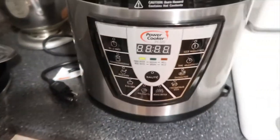And like I said, this is the exact one we have. My mother-in-law got it for us last year, and we just haven't really cracked how to use it yet, but we're gonna do it today.